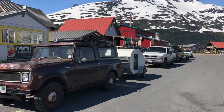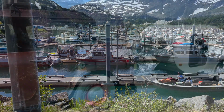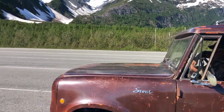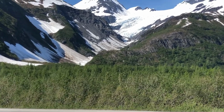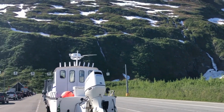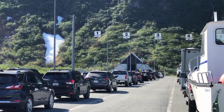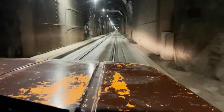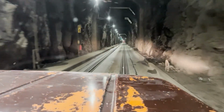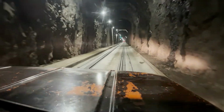So it was a quick meal, walked around, checked out the scenery a little bit, and then back in the Scout and on our way back through the tunnel, headed to Seward. This is so cool.